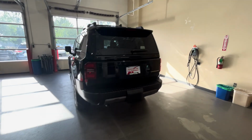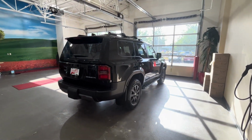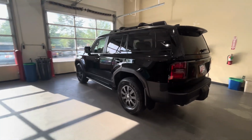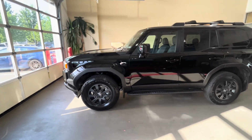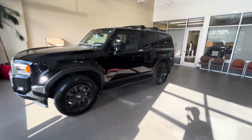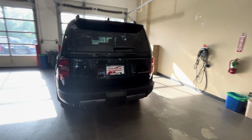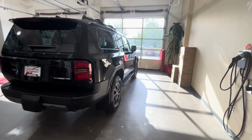It'll be interesting when we get the new 4Runner and see how this one compares, because this is a little bit smaller than the 2024 Toyota 4Runner. But this is completely made in Japan, just like the 4Runner, and it's going to have the hybrid engine in here, the 2.4 turbocharged engine. Nice looking little truck here. And again, we are at Capital Toyota in Salem, Oregon. So I just wanted to show it to you guys.